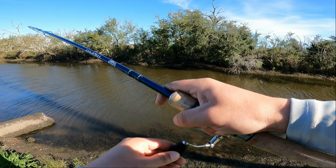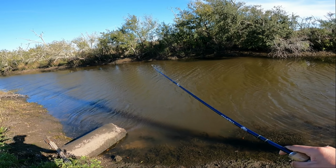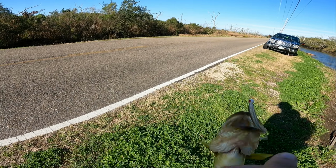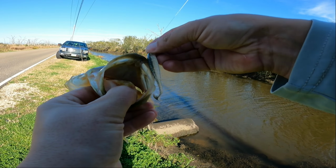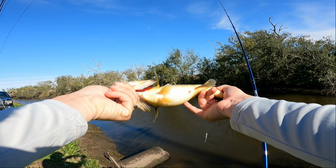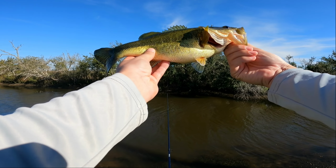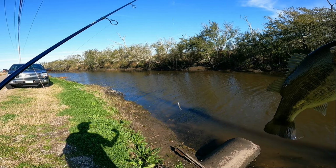There's one. There's one. These bass are loaded in here. Oh my gosh. He hit the Keitech swim bait, just a little bit bigger than the Bobby Garland. Come here, bud. Now I got 6-pound line too, so it's a little bit better. Look at that. Hooked right in the tip of the nose. These are fat. Look at the belly on him. Can you guys see that? He's got a freaking belly. For no bigger than he is, if I can find one that's just a little bit longer, he is gonna be a toad. I bet there are some freaking toads in here.